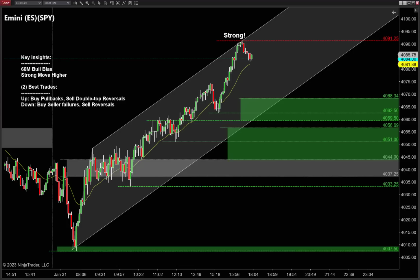Now, I promised you guys 4 different pullback patterns. I've talked about 3 so far. What's the 4th one? The 4th one is the V bottom. Now, we may see something that really shoots lower, but because buyers want to buy low, it may just whoop and run right back up.